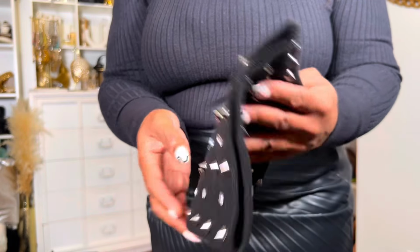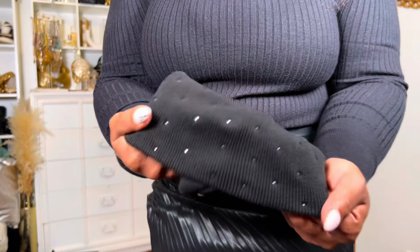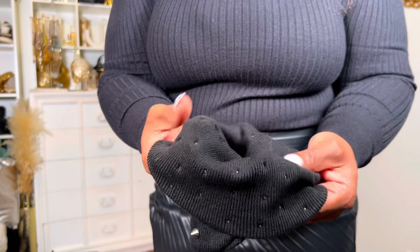A lot of companies do that to shortchange you, but they have it on both sides. And I already wore it the other day, and it doesn't snag your hair or anything.